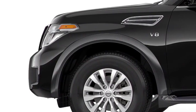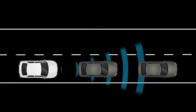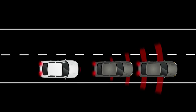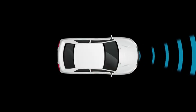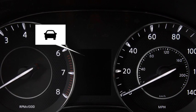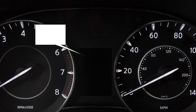The Intelligent Forward Collision Warning System, or IFCW, can help alert the driver when there is a sudden braking of a second vehicle traveling in front of the vehicle directly ahead in the same lane. The system uses a sensor located behind the lower grille of the front bumper. If there is a potential risk of a forward collision, the system warns the driver by blinking the vehicle ahead detection indicator and sounding an audible alert.